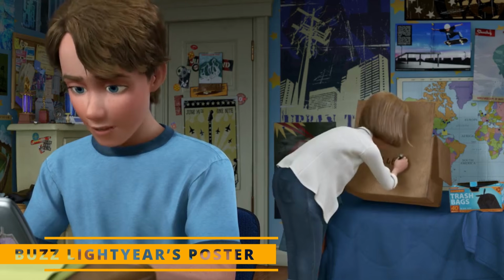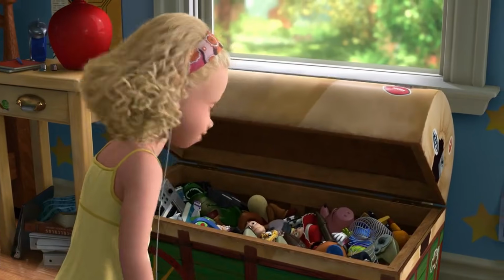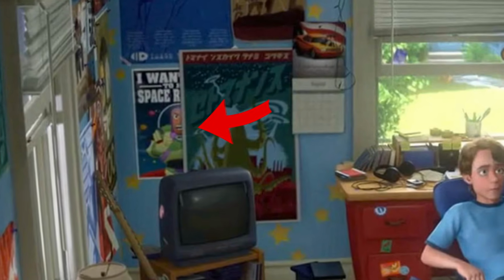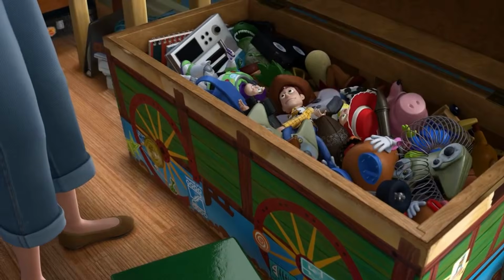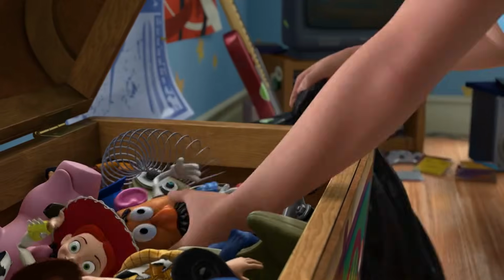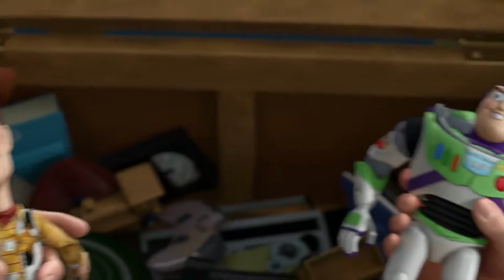Number 18, Buzz Lightyear's poster. In Toy Story 3, Andy's room is loaded with little nods for fans, and one of the coolest is a poster of Buzz Lightyear in full space ranger mode hanging on the wall. It is easy to miss because your attention is pulled toward the boxes and the bittersweet reality of Andy growing up. Still, that poster feels like Andy's quiet reminder of just how much Buzz and the gang shaped his childhood. It is a subtle but heartfelt touch from Pixar.